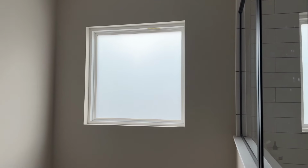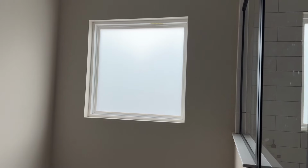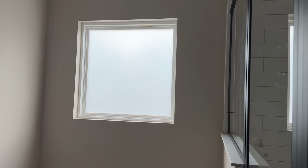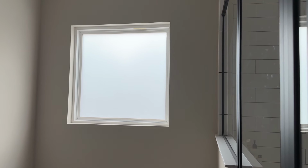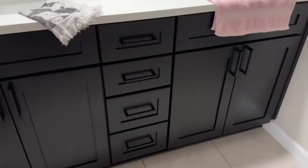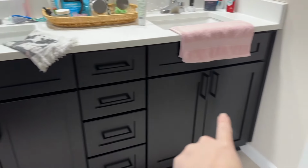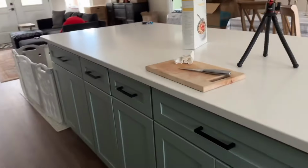So Kevin got the privacy film put on our window last night. Next we just need to do Luca's bathroom window, and we're unsure if we like the privacy film or if we want to put a blind up instead so that we can still see out the window. We don't know. But we also got, it's hard to see. Oh, okay. We got the knobs done in our bathroom. So we did the same knobs throughout the whole house. And then we also got the drawers done in the kitchen. So all of the drawers now have pull handles.